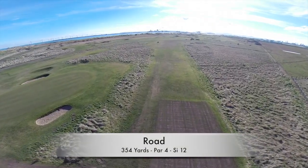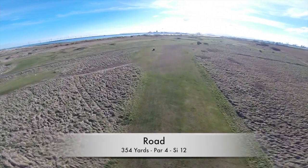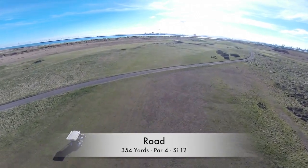Next we come to one of the few true dog legs here at Seaton Carew, and it'll require a long carry to clear the bushes at the corner, whereas if you hit it too straight and too long, you could just run through the fairway.